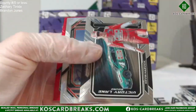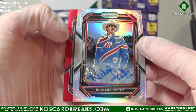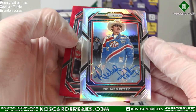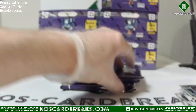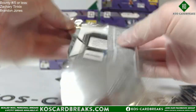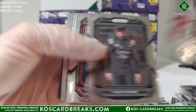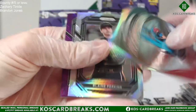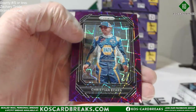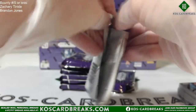Fractal, Earnhardt Jr., Kevin Harvick, Victory Lane, Richard Petty with some ink right here. Richard Petty, I believe base autograph there. Yep. Not numbered, but Richard Petty ink. Very nice. There you go, Brian. Cole Custer, red. Prismatic Ross Chastain. We got a throwback here for Eric Almirola. Blaine Perkins, silver rookie, and Christian Eckes, 178 out of 199 on the purple laser.